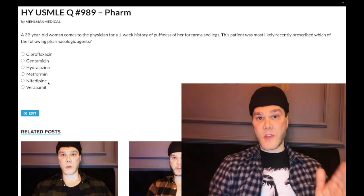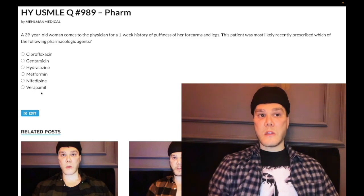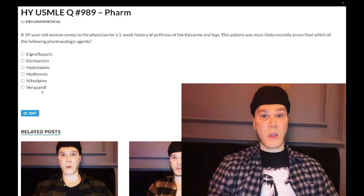If they have any of that stuff, you're going to use an ACE inhibitor or an ARB first, medicine 301 stuff. But verapamil, if a patient can't be on a beta blocker, let's say severe lung disease, and we want to treat atrial fibrillation, verapamil is a known agent that can be used. But the point is, nifedipine causes peripheral edema, verapamil causes constipation. Verapamil, wrong answer.